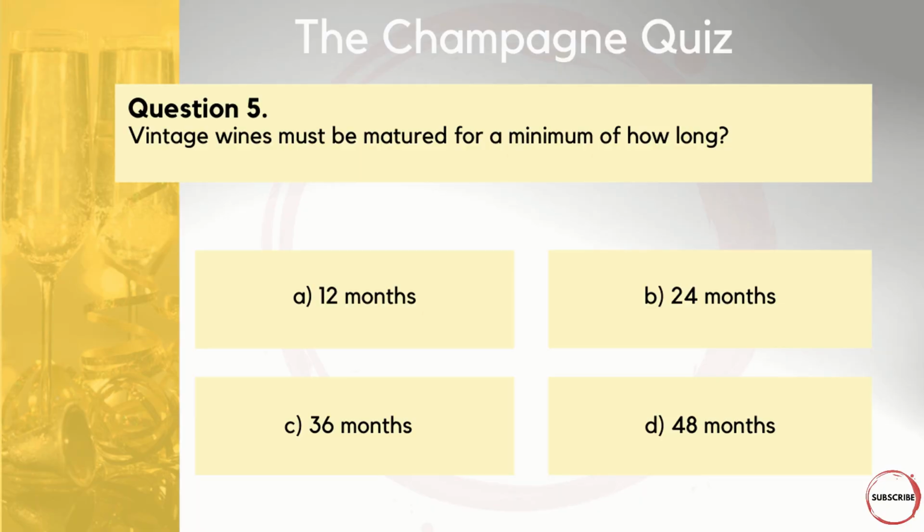Okay, question 5, another technical question for you. Very WSET style question, this one. Vintage wines must be matured for a minimum of how long? Is it A, 12 months? Is it B, 24 months? Is it C, 36 months? Or is it D, 48 months?